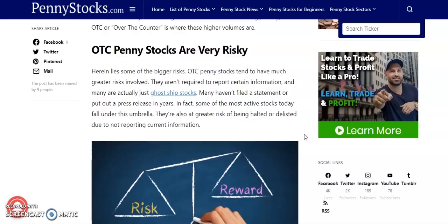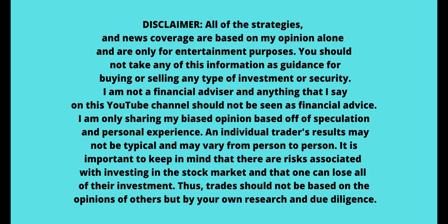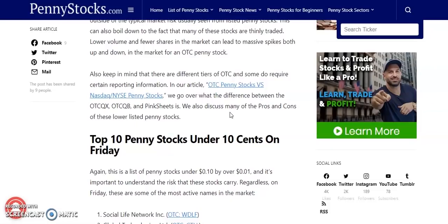Obviously, they could get halted because of manipulation and things like that, because it doesn't take much to move these penny stocks. So guys, these are going to be very, very high volatility penny stocks, 10 of them that are trading at under 10 cents or around the 10 cents area. Now, let's dive on in and check them out, guys.